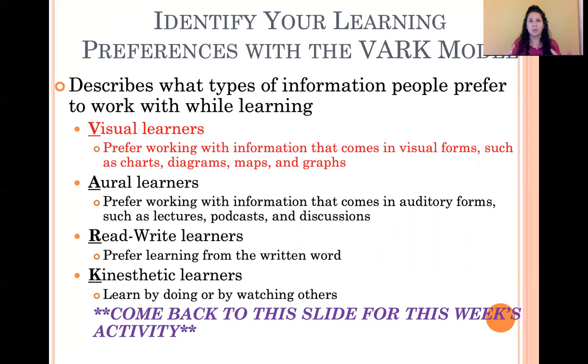So kinesthetic learner, they want to do something hands-on. More than just watch the information or listen to the information, they actually learn from, again, doing it themselves, right? So this is VARK, V-A-R-K.